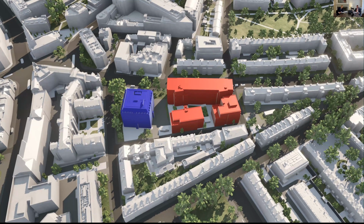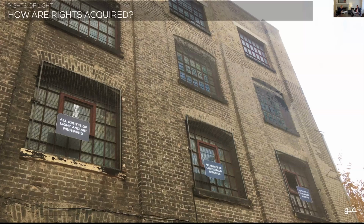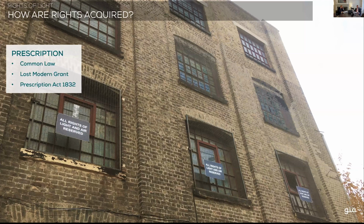Thank you. So turning to the second topic, how is a right to light acquired? We've got, of course, an express grant or reservation, and that may be a conveyance, a lease, a deed. Jerome, how much of your work involves consideration of property deeds, looking for relevant provisions?